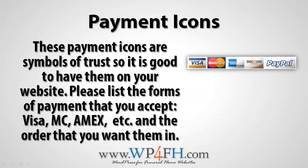I also recommend including payment icons. These icons are great symbols of trust to have on your website. Please list the forms of payment that you accept, Visa, MasterCard, American Express, etc., and we'll include all of them in your sidebar or in your footer.